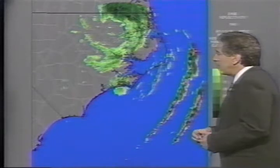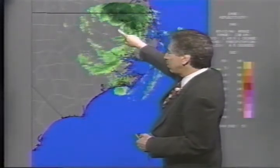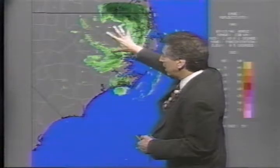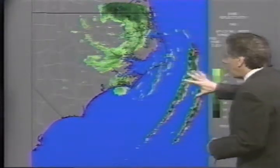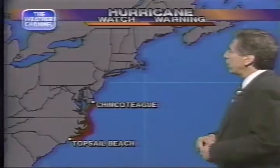As we look at a radar now, you can see the center of circulation becoming broader at this time, probably somewhere in this area, about 75 miles southwest of Norfolk, which is located right about where my finger is. So it's losing somewhat of its strength and identity, but still some heavy feeder bands. Good news with these is that they're out in the ocean over open water. It's not going to cause any problems around Hatteras or the Outer Banks, and that's good news.